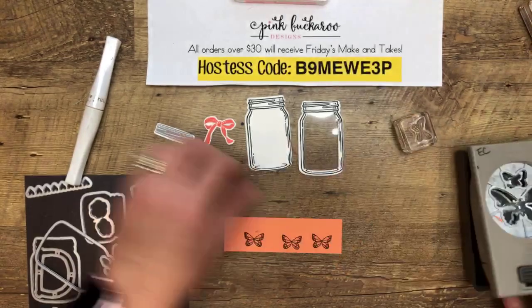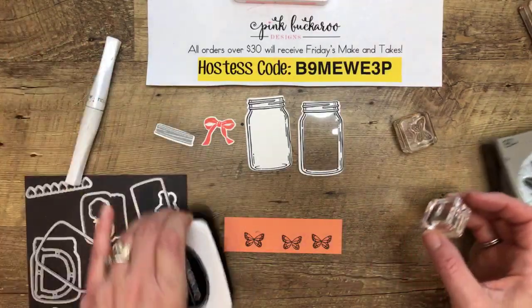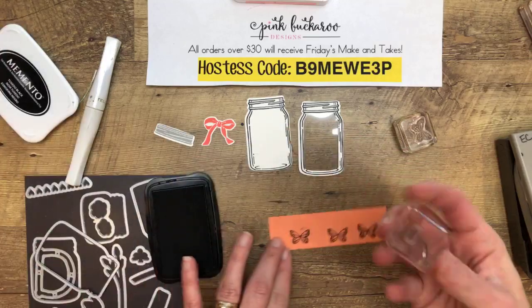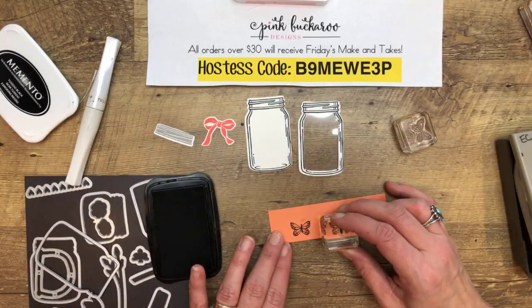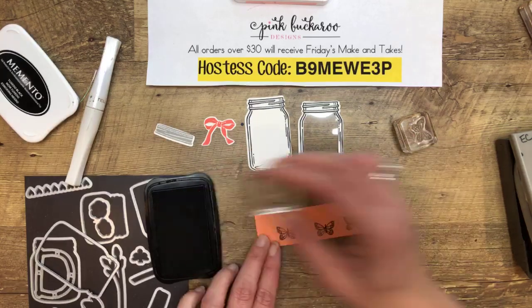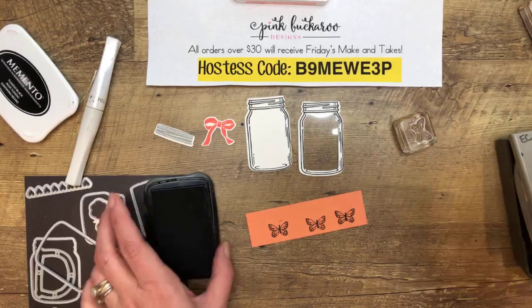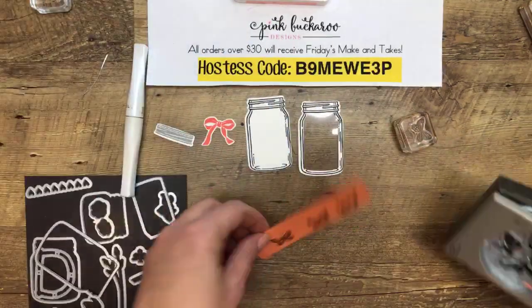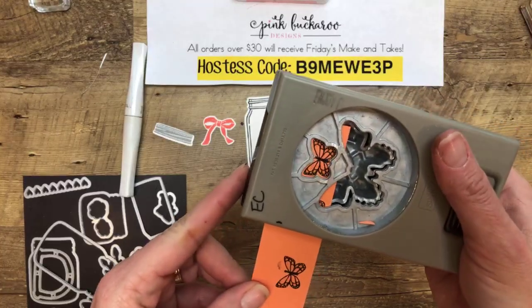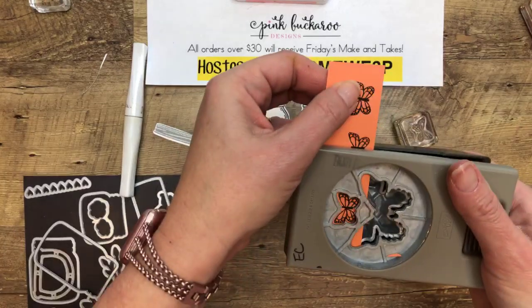Oh, you know what I did not do is add the little body of the butterfly. So let's do that. It's a very tiny stamp. Oops. Oh, well, that one's a little off-centered. Oh, that one is too. Okay, come on, Erica. Get it together. There we go. I got a little cocky there. Thought I could just wing it instead of slowing down and taking my time. Oop, nope. You know what? We need to start over this way.